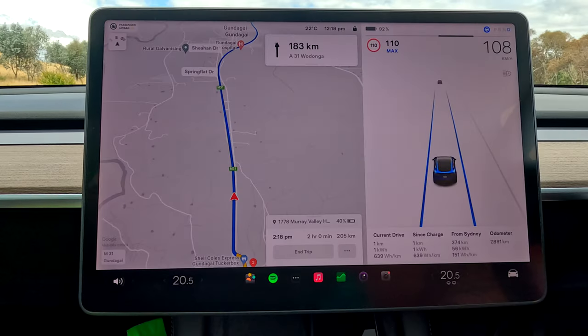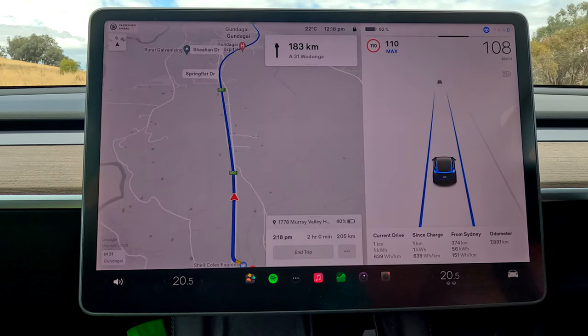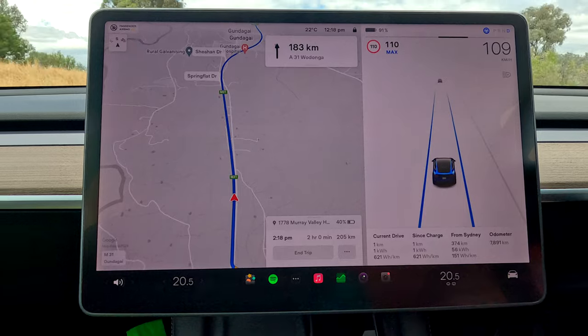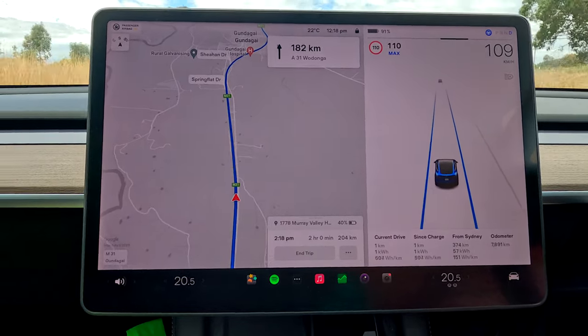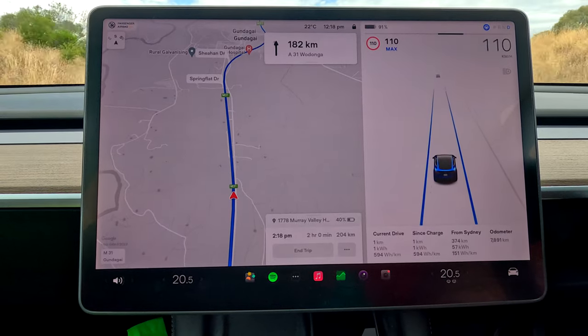Now, it will be interesting to see how we end up. So it is at the moment saying that we should get to the next charger with 40%. Let's see how that works out. It's about 2 hours away, 204 kilometers away. We'll check in soon.